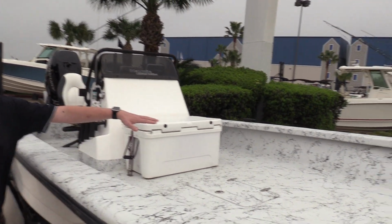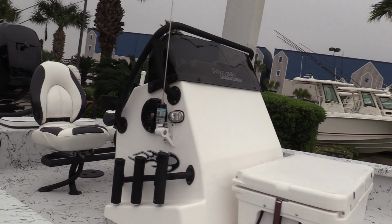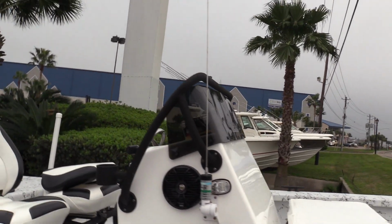As you come back, you realize that you've got a really big casting deck up here, perfect for Galveston Bay fishing, equipped with an Arctic cooler on board. There are some rod holders on the side of the console. It's an open design, so you have plenty of casting ability.